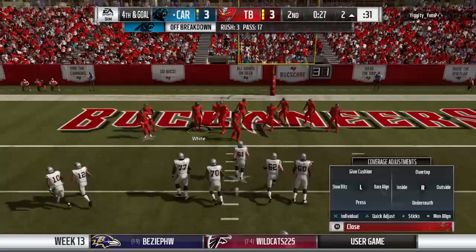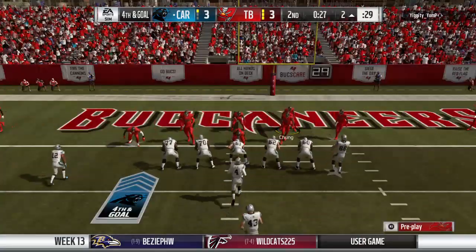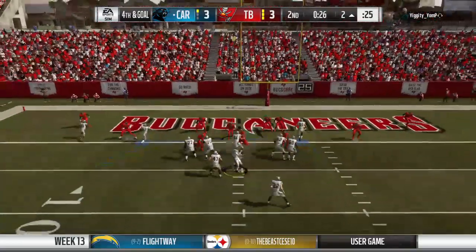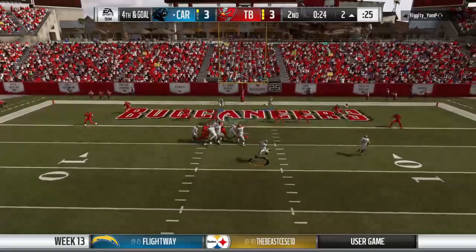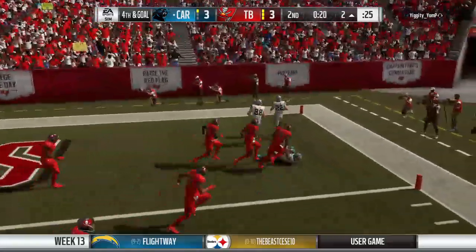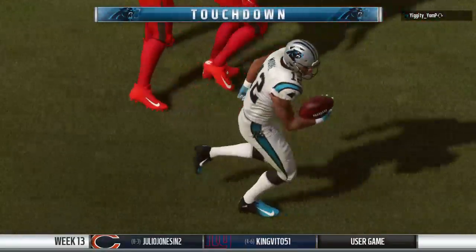Now, a field goal would break the tie, but look at this. Instead, they're going to go for it on 4th and goal. They come out here in the eye. He'll look to throw, eluding the pressure right. He's got it for a Panther touchdown.